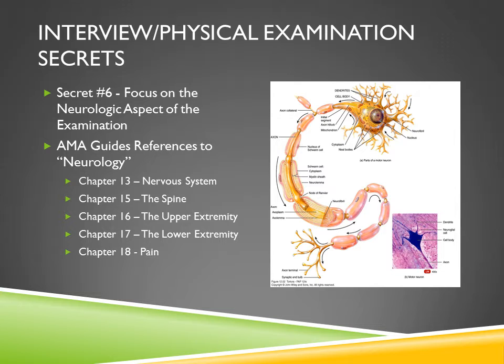Now, Chapter 18, the pain chapter, allows for other causes of chronic pain to qualify for permanent impairment, but the large majority of the conditions that are discussed in Chapter 18 are largely neurologic conditions. And so the point is that the AMA guides are basically about neurology.